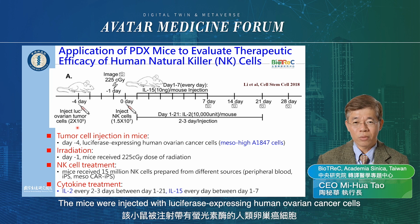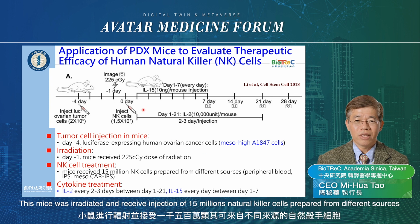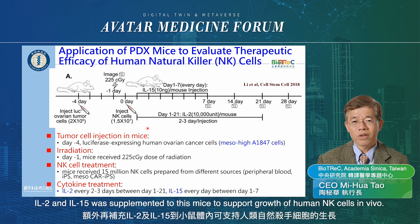The mice were injected with luciferase expressing human ovarian cancer cells, which also express high level of a tumor-associated antigen called mesothelin. These mice were then irradiated and received injection of 15 million natural killer cells prepared from different sources, including peripheral blood, inducible pluripotent stem cells, or iPS, that express mesothelin-specific CAR. IL-2 and IL-15 was supplemented to these mice to support growth of human NK cells in vivo.